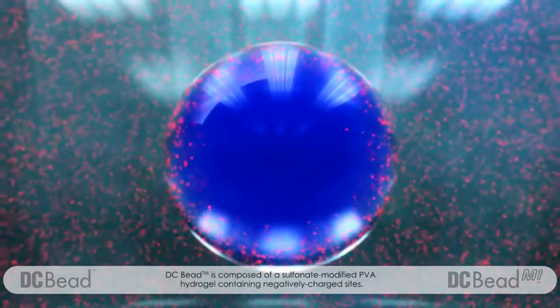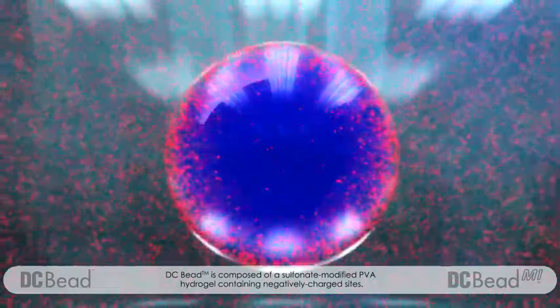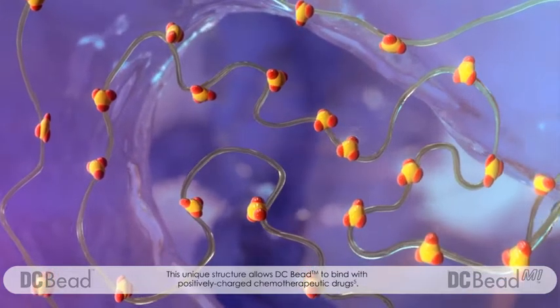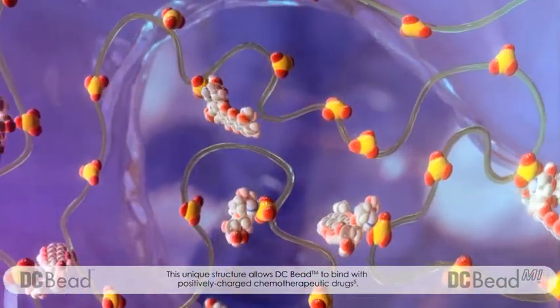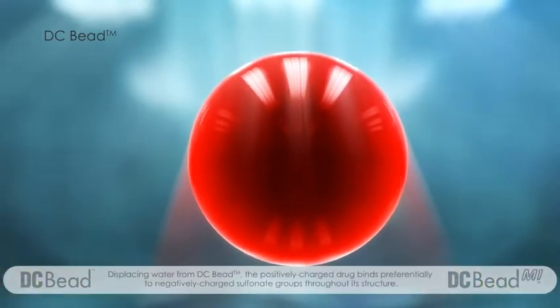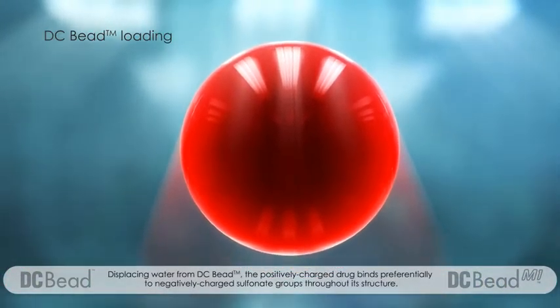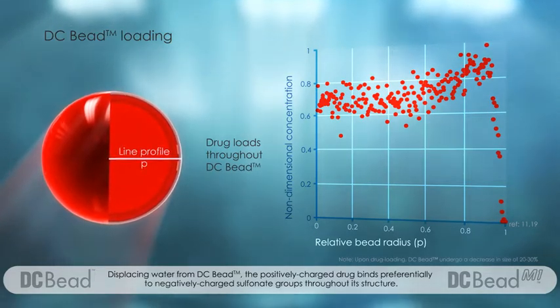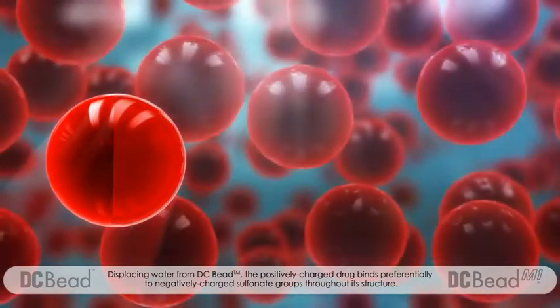DC Bead is composed of a sulfonate-modified PVA hydrogel containing negatively charged sites. This unique structure allows DC Bead to bind with positively charged chemotherapeutic drugs. Displacing water from DC Bead, the positively charged drug binds preferentially to negatively charged sulfonate groups throughout its structure.